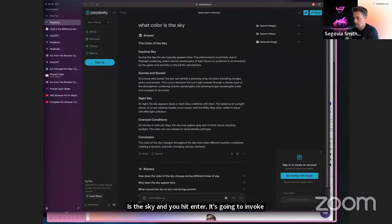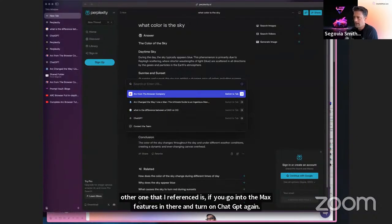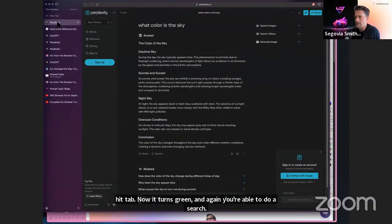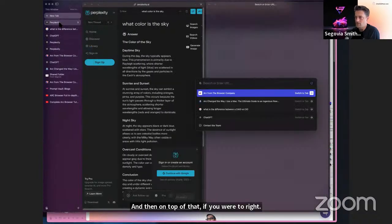Then the other one that I referenced is if you go into the Max features in there and turn on ChatGPT. Again, you hit Control T to pull up the spotlight bar, and you type in ChatGPT and hit tab. Now it turns green, and again, you're able to do a search. And then on top of that, if you were to right click and add split view, this is just a different way to do it.